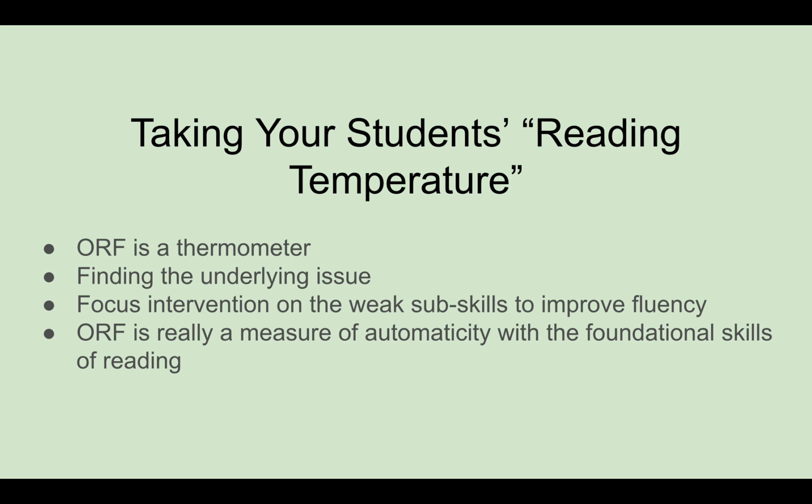Research shows that the goal for most students is to have an oral reading fluency that's at least in the 50th percentile. When students score below the 50th percentile, their comprehension is likely impaired. If a student's fluency is weak, you need to find out the underlying reason why. A low oral reading fluency is the symptom, not the cause of the problem, and you have to treat the cause. Just as a fever is an indication that there is something wrong in the body, a low oral reading fluency score is an indication that a reader is struggling with one or more of the foundational skills of reading.